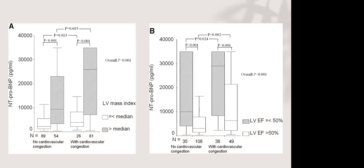They did show that BNP is significantly higher in patients with cardiovascular congestion, regardless of whether or not they had a high LV mass or a low LV mass. And they also showed that BNP was significant in cardiac congestion, regardless of the EF. So this paper sort of implied that we could use BNP as a marker of cardiac congestion in peritoneal dialysis patients.